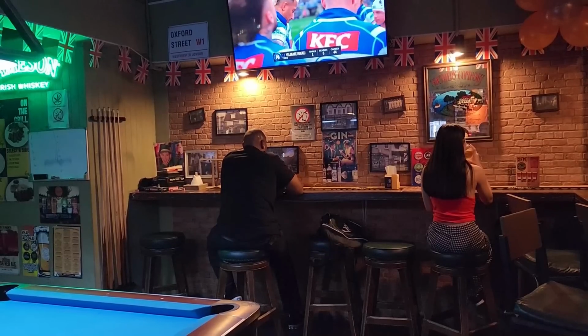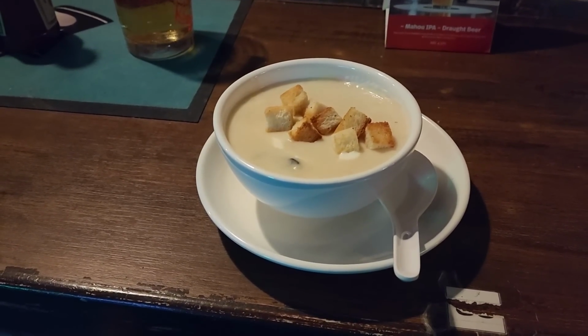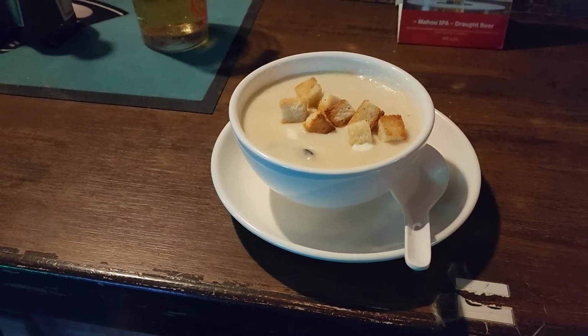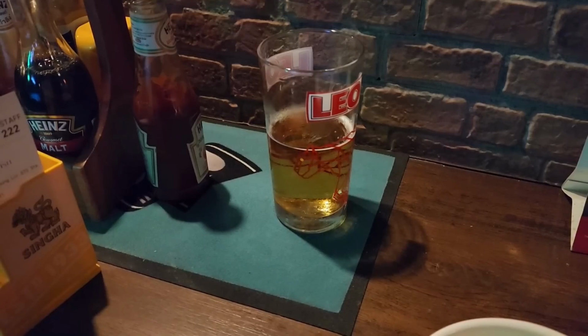No dessert, but it comes with a free pint, or at least it used to. I haven't had it in a month or two. And this is probably going to be a bigger meal than I need. That's my mushroom soup. I'll call that in between a cup and a bowl. Pretty good size. They have a kind of a weird deal on Leo Draft here.